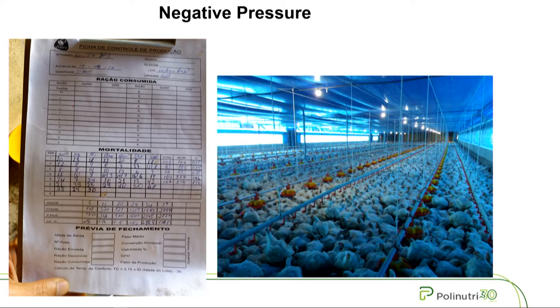These birds are raised to about 3 kilos, so at 14 birds per meter squared, you end up with about 42 kilograms per meter squared.